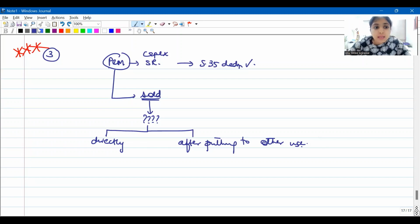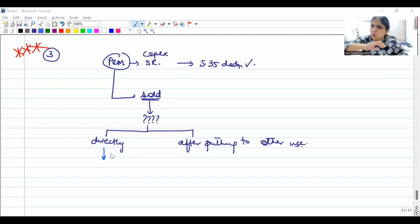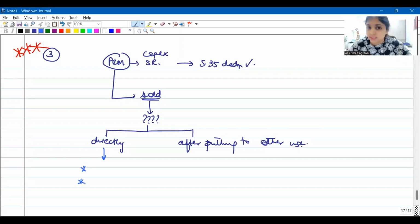Yes. Now listen. If it was sold directly, what will you do? If it was sold directly without putting it to any other use, it was just used for scientific research and then sold. Very, very simple. In that case, you will compare two things. Number one, the selling price: at what price are we selling? Number two, the Section 35 deduction you had claimed long back when you purchased. How much Section 35 deduction had you claimed already? Out of these two numbers, you will pick whichever is lesser. This lesser number will be taxed as business income.